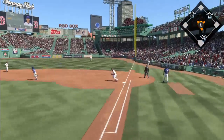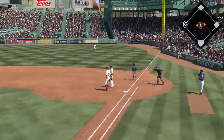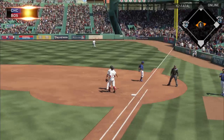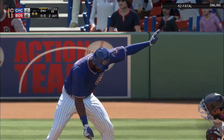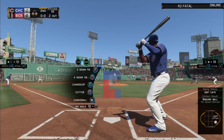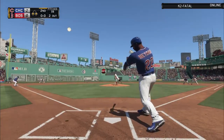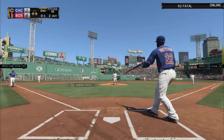Hit on the ground down the first baseline. The second for one. Back to Pujols. Not in time, and they can't get them both. Jason Hayward gets a shot now with deuces all around. 2 on, 2 out here in inning number 2. Looking to minimize the damage here. Into the seats, 0-1.